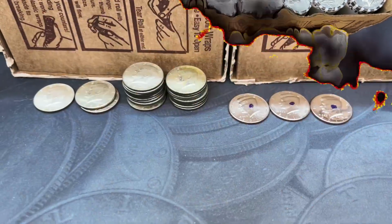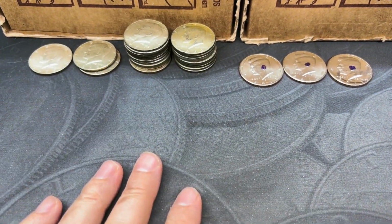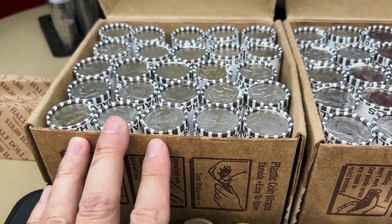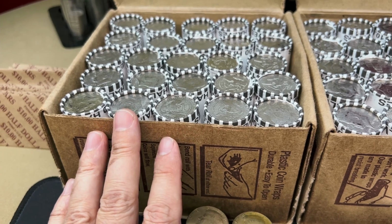All right, well, we didn't find anything else in those Loomis rolls. We're still standing where we were last time I brought you in. We're going to go ahead and jump into this Brinks box. I'll only bring you in as we find things.